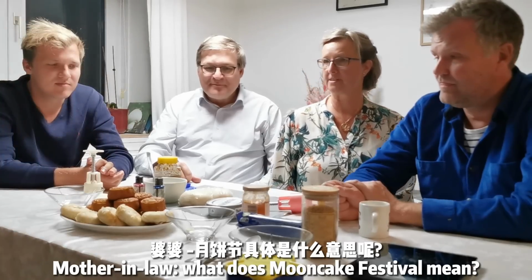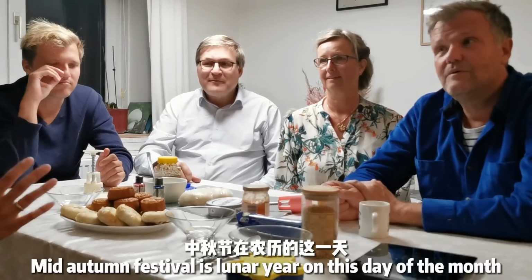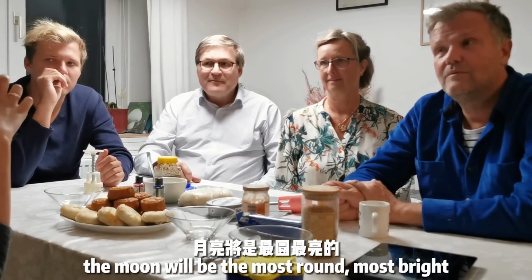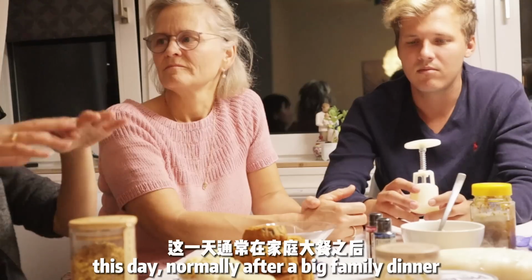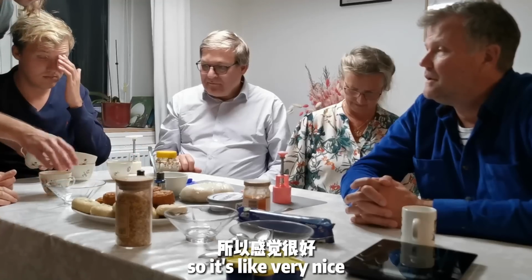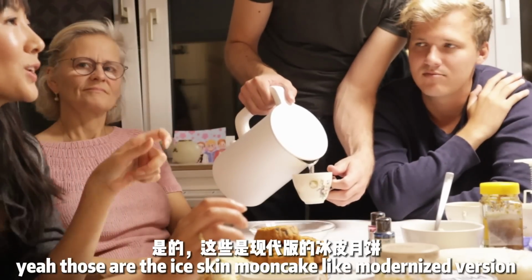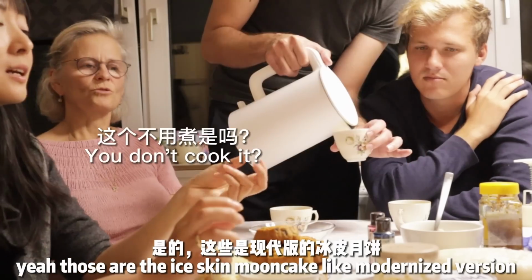The Mid-Autumn Moon Festival. 中秋节 is on the lunar calendar. On this day of the month, the moon will be the most round, most bright. This day normally is after a big family dinner, and then we would eat some mooncake. So it's like very nice. Those are the ice skin mooncake, like a modernized version. You don't cook it.